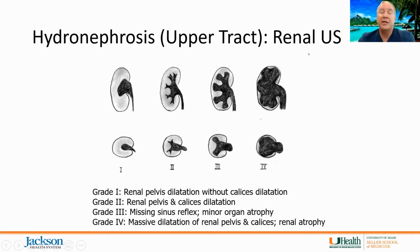Particularly, we worry about compromising renal function, and so we're typically going to be using abdominal ultrasounds or renal ultrasounds, basically to determine if we have hydronephrosis. Now, hydronephrosis is what happens when you have high pressure within the bladder, and it subsequently causes the urine to go back up through the ureters and into the kidneys, potentially causing compression of the calyces and the functional units of the kidney, the nephrons.